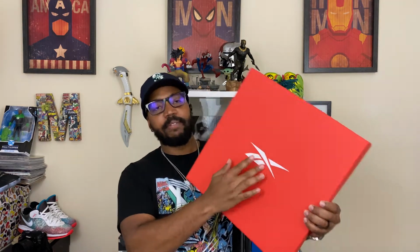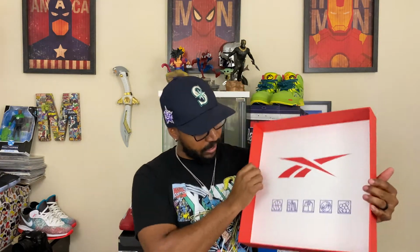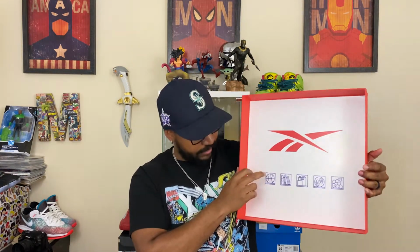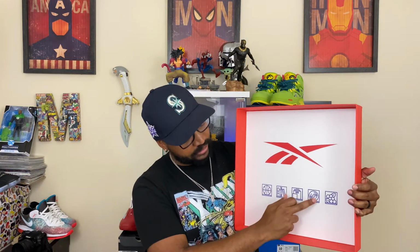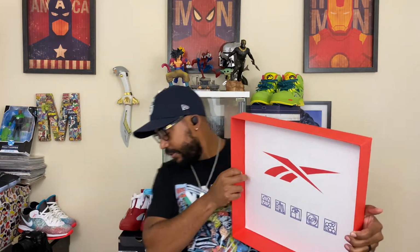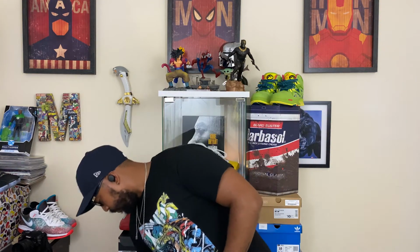Now, we're going to have our Reebok Vector logo here, and if we flip it over, we're going to have another Vector logo right inside the box, and it shows us different uses of the milk crate. Things like the basketball, books, looks like just random stuff, records, and it looks like fruit or vegetables. I don't know. I guess you can keep food in there too. Why not? And we'll put the top down.